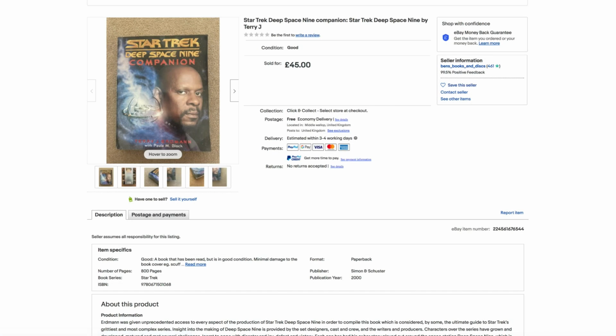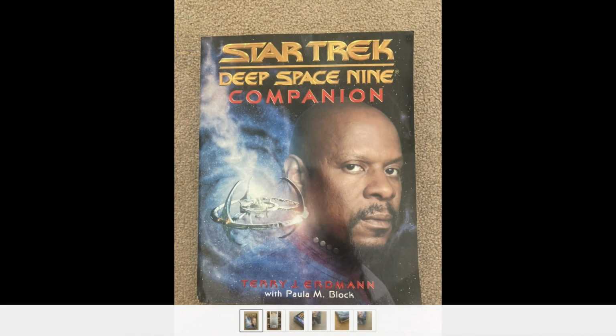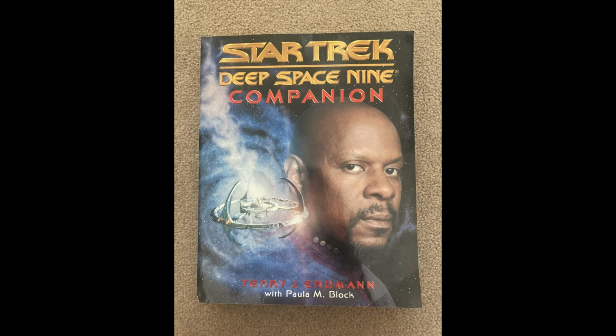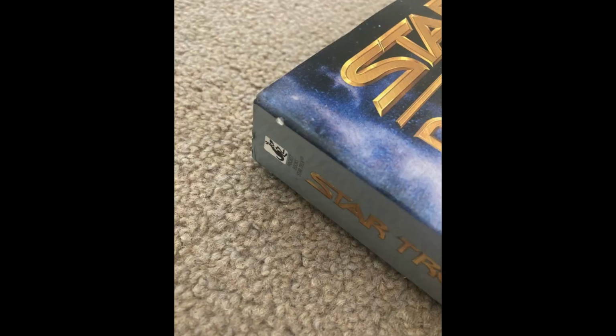This was a surprise. So this is the going rate for this. This is the large format softback for the Deep Space Nine companion. Huge book, absolutely fantastic, encyclopedic. Look at the series. It's a huge thing, and £45 this went for.